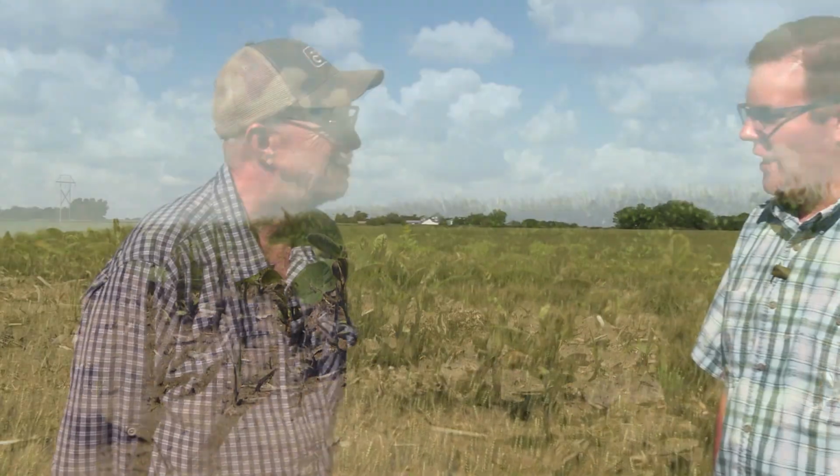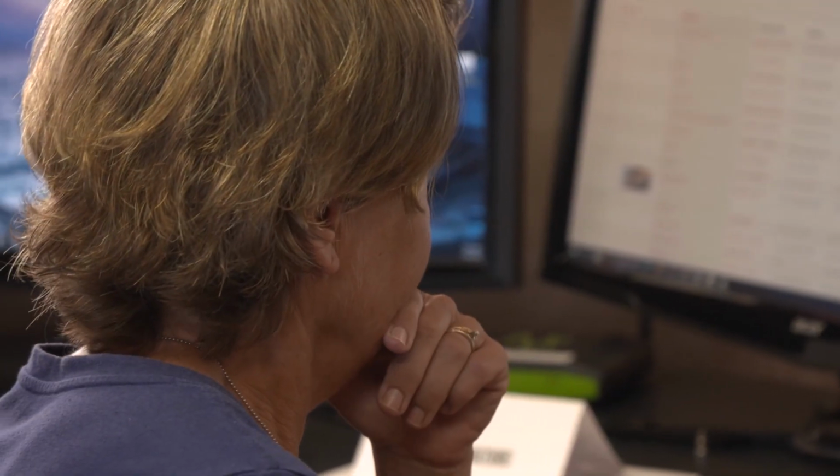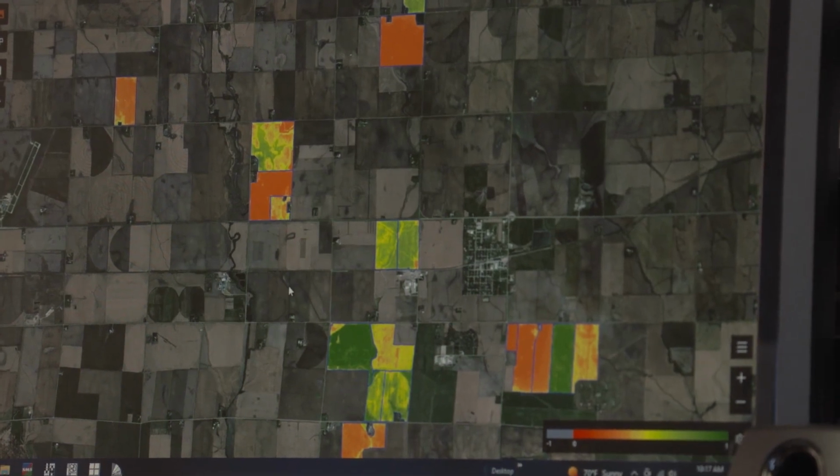Do you suggest ag producers be part of the on-farm research network? The on-farm research network is awesome. You get the university's expertise on how to run a trial, and you get to try things on your own farm, doing your own ideas, and it's a great thing to do. So contact your local extension educator, and they'll sign you up.